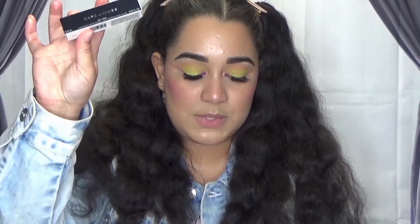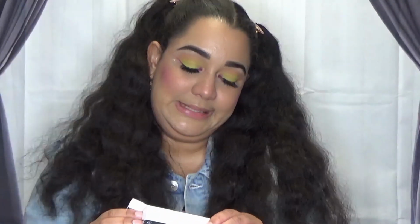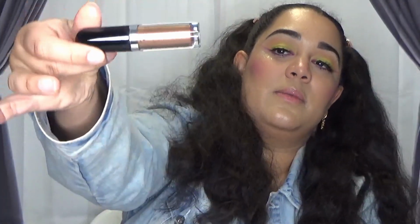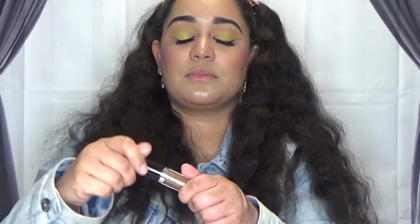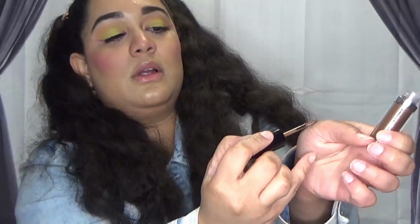Alright, so moving on, guys. The next item that I got is the Marc Jacobs Beauty Sequins Glam Glitter Liquid Eyeshadow. Let's see this. So this is what it looks like. This kind of reminds me of the Scylla. I'll do a quick swatch for you guys right here. Oh wow, it's very liquidy, very liquidy.